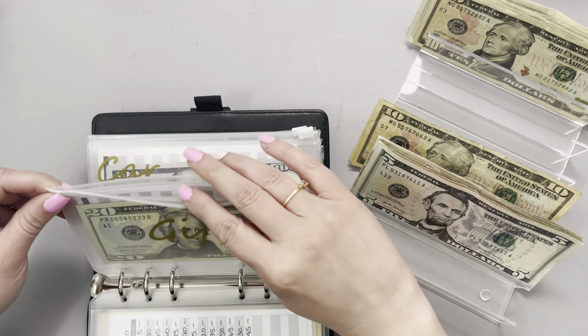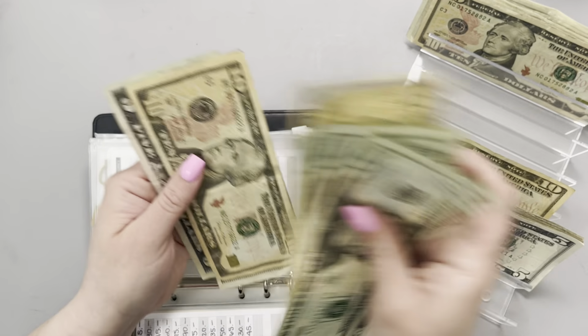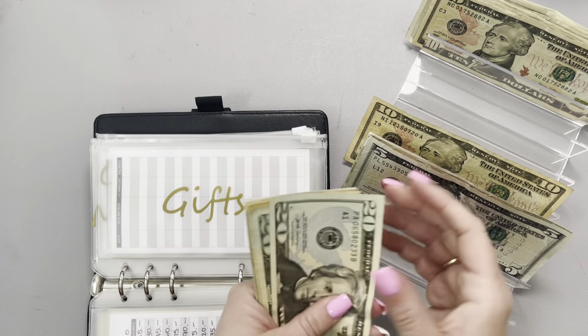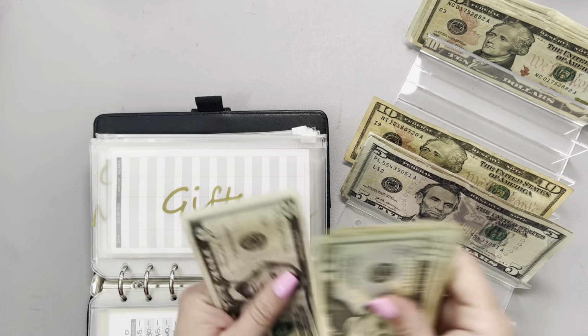Gifts is going to go ahead and get $15. So gifts currently has 20, 40, 60, 70, 80, 90, 95, 100, and 5.